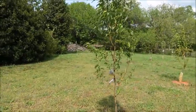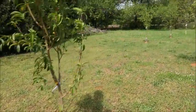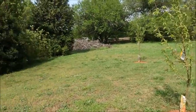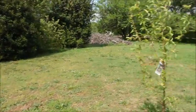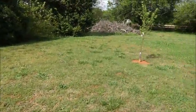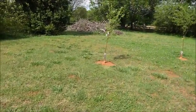The apple trees, everything is looking good. The pear trees and the plum trees that we planted, everything's growing. Of course, we don't plan to get fruit off of them for quite some time. I don't even know if next year we'll have fruit on them. I really don't know. But I'm just excited because I've always wanted fruit trees and I have them.